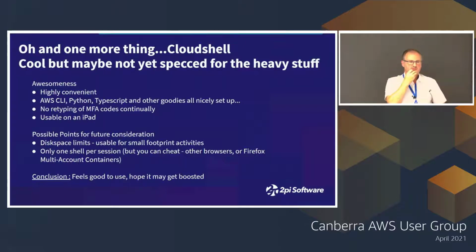Things Amazon might consider bolstering: maybe a bit more juice on the disk space availability and the session management side of things. But it's a great little tool, and I'd encourage you to experiment.